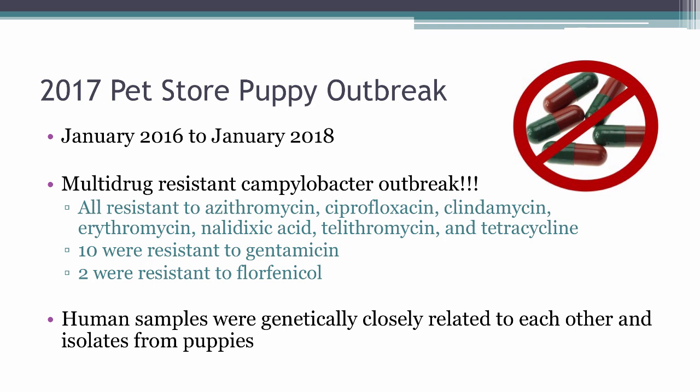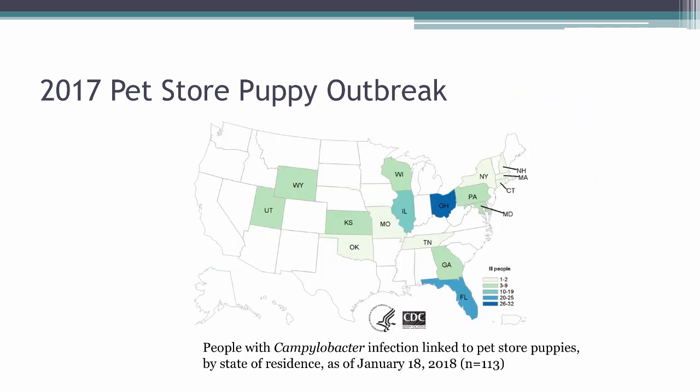The human samples and the puppy samples were genetically very similar with several matches. This is just a map to show you where it all was. Look, Ohio, I'm so proud. And Florida, where's my Florida friends? Good job. All right. So it was pretty interesting that Ohio had a cluster the year before that they investigated, and they said, it's Campy. Campy's out there. People get Campy, and moved on. There's a lot of Campy cases, most of them foodborne, right? So moved on from that one.